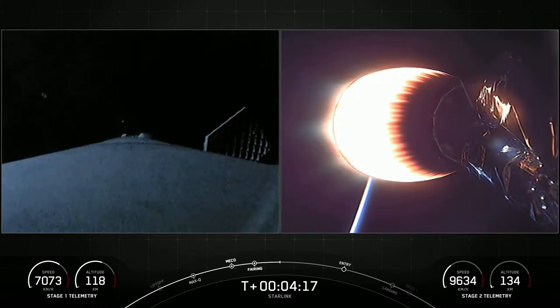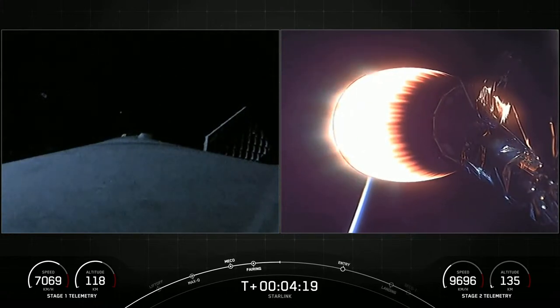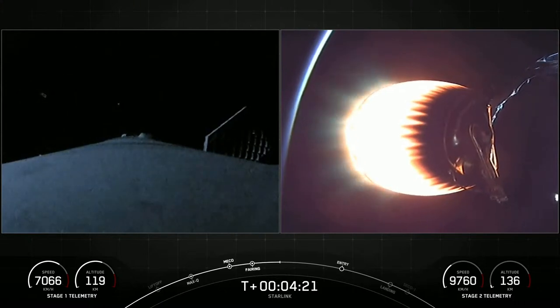And so again, they are going to be in this burn for another couple of minutes as they continue to make their way to low Earth orbit.